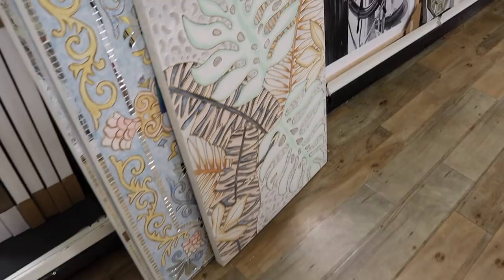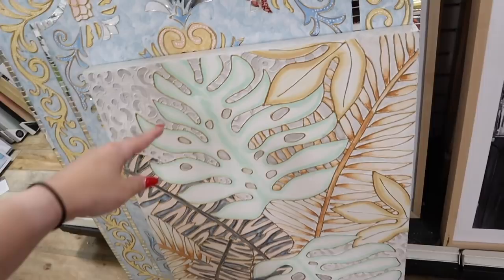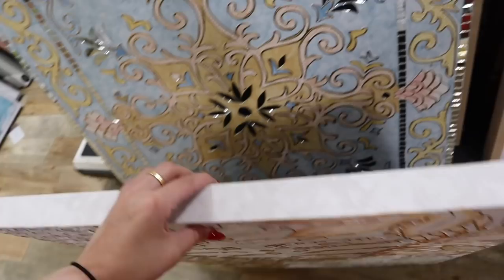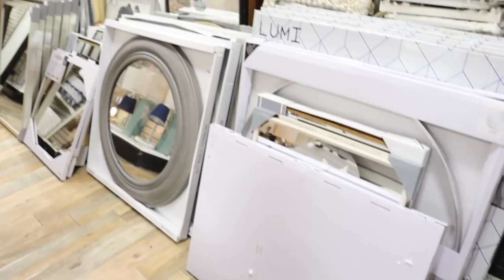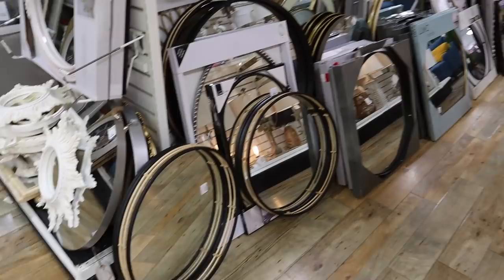Ooh, these are pretty. Monstera leaves, banana leaf tree leaves. It's like a 3D, almost like puff paint type piece of art. I honestly just love this Tropical Elements brand. I always love all the different stuff they have. This is really, really cool too. Very, very different. They just have so many different styles of artwork. They have these very ornate gold frame pieces of artwork. Look at this. Super neon. So fun. So many mirrors. Look at that pile of mirrors. Even more, just piles and piles and piles.